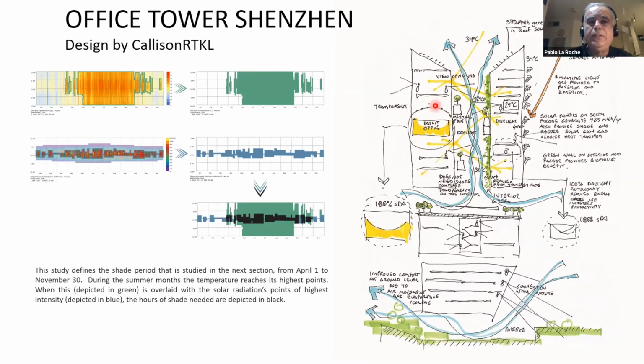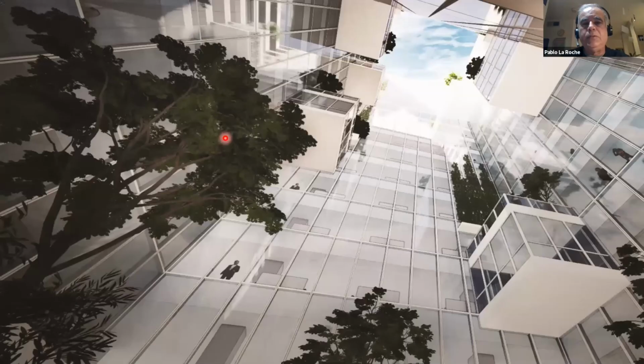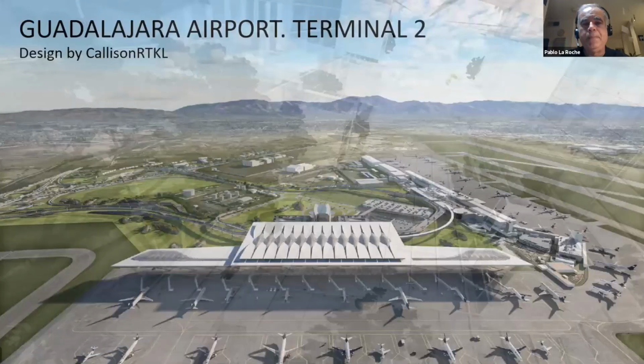So in this office building in Shenzhen, which is for a competition, we opened to the interior to maximize air movement and maximize daylight. Again, we test these ideas with building simulation. It's very important to test ideas with software to validate the ideas. We're looking at exterior solutions. Again, through this courtyard, we're maximizing airflow and maximizing daylight to the interior of the office spaces. And then we have a building that is responsive to a hot and humid climate.